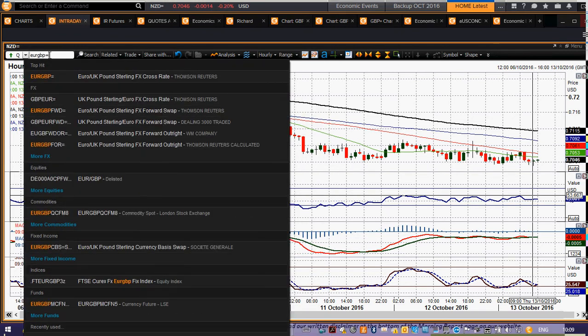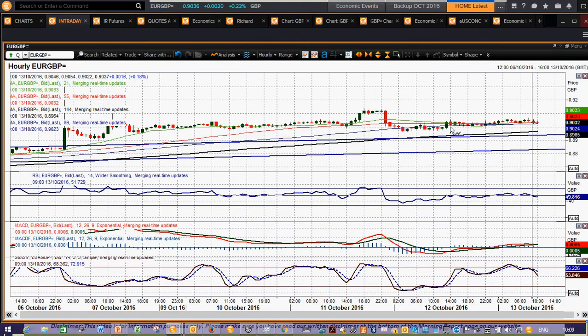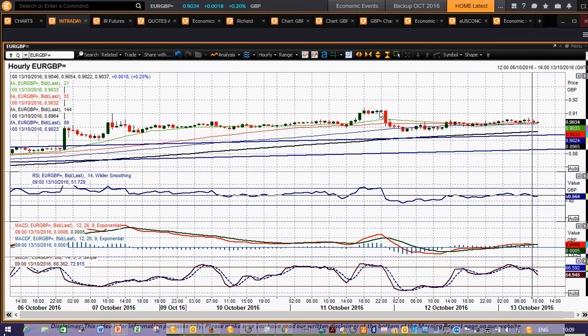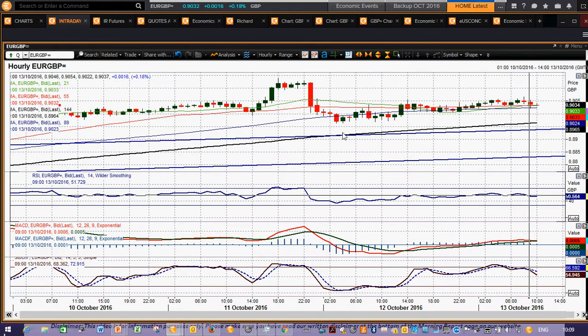Euro sterling started to drift higher again after a bit of corrective move yesterday. Again, that found support, a bit like cable really, found support 89.60, started to drift higher. I think it's going to retest the 91.40 level, which was the high from Wednesday. But it certainly looks as though any corrections are being bought into, and it's pushing higher.